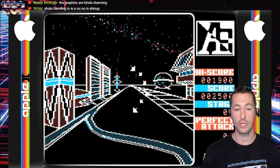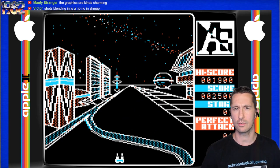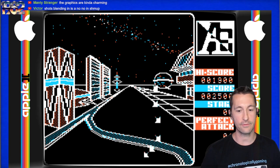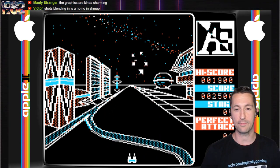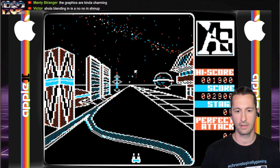Nope, didn't time it right. You only have one shot per movement or per cycle. Very similar to the Space Invader style shot. But the only difference is that explosion. It makes the gameplay very different. And this 3D perspective is a really nice touch.